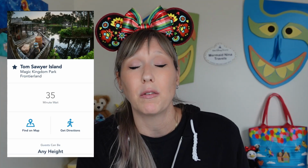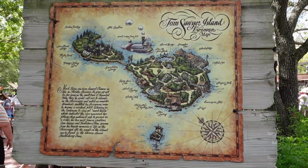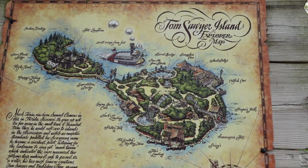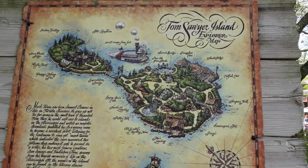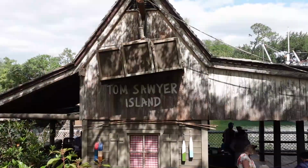Now, if you guys have been following me for a while, you will know that I talked about Tom Sawyer's Island in a video a while back. One of our goals for our most recent trip was to fully explore Tom Sawyer's Island at Disney World. We have done it at Disneyland several times, but it had been a while since we did it at World. So anyway, it's very Mark Twainy. It's very Tom Sawyer, Huckleberry Finn. So be prepared for that.